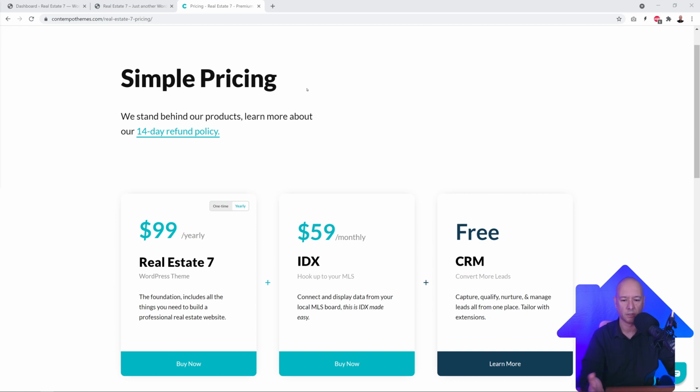simple pricing. So look at this. We have 3 different options. You can buy the Real Estate 7 WordPress theme. It's only $99 a year, so it's not even an expensive theme, is it? And it looks absolutely fantastic. As you can see, it says here the foundation, so it includes all the things you need to build a professional real estate website.